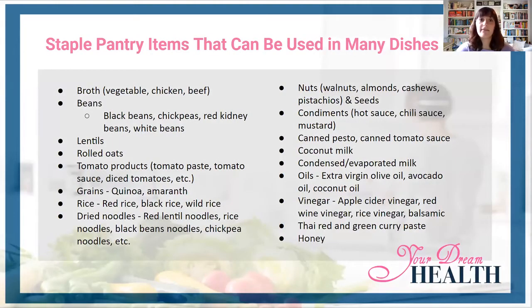So first we have the pantry items. Right now everyone kind of cleared the shelves of pantry items because they stay good for a long time. So some of my favorites are beans, some dried beans. We have lentils, we have tomato products, of course, like tomato paste, tomato sauce. We have grains, we have rice. I do just want to do a nice little side note for rice that some of my favorite rice options are red rice, black rice, and wild rice.